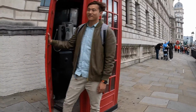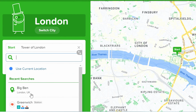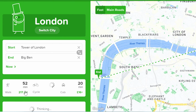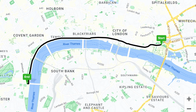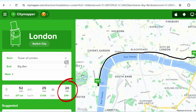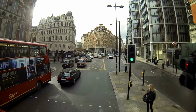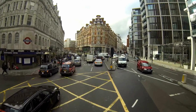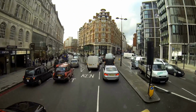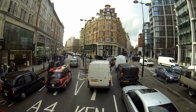Okay, so we want to see Big Ben. Let's put in the start as the Tower of London and end at Big Ben, and you can see this on the map to the right. A cab will take 20 minutes and cost £16, and that actually might be worth it if you're tired and you're 6 people. A black cab will accommodate 6 people very comfortably, so that comes up to less than £3 each. Not bad. That is if you can find people to split the fee with.